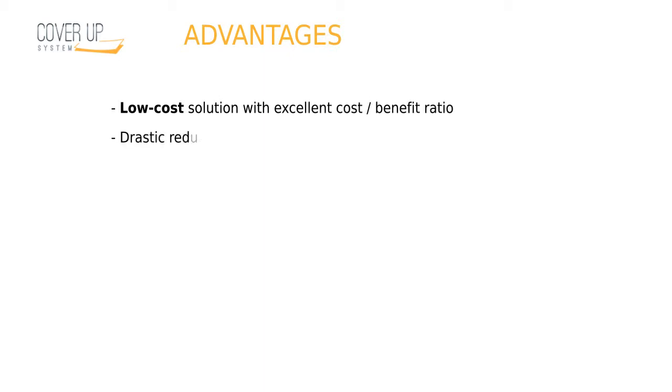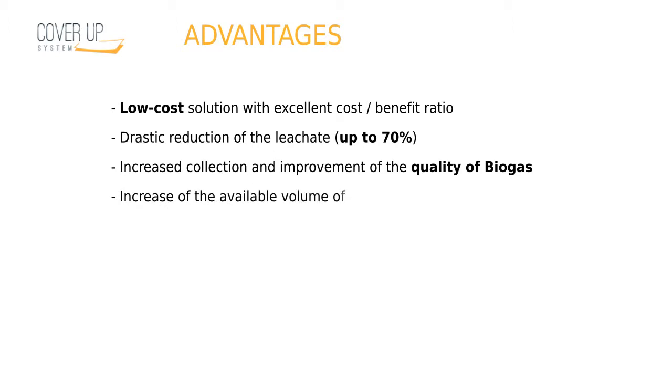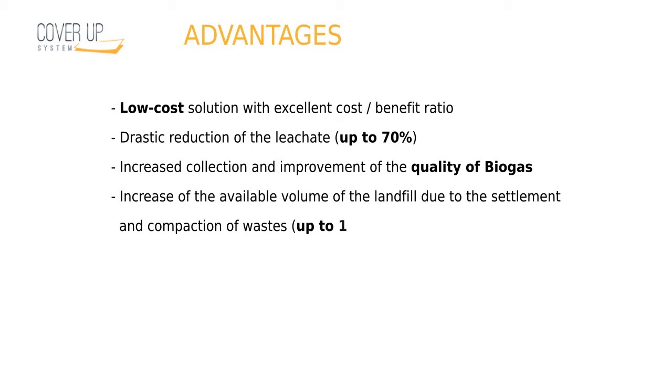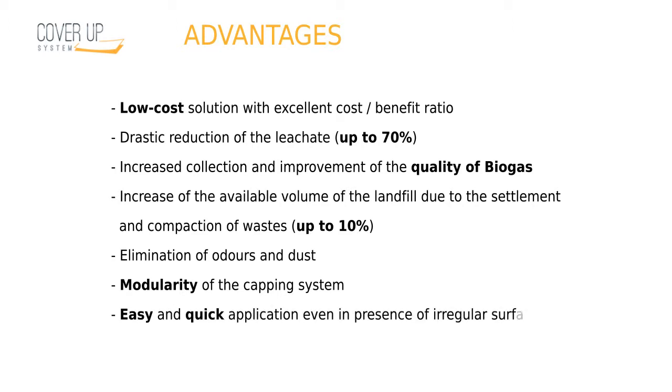The Cover-up advantages are numerous. Low-cost solution with excellent cost-to-benefit ratio. Drastic reduction of the leachate up to 70%. Increased capitation and improved quality of biogas. Increase of the available volume of the landfill due to the settlement and compaction of wastes up to 10%. Elimination of odors and dust. Modularity of the capping system. Easy and quick application even in presence of irregular surfaces.